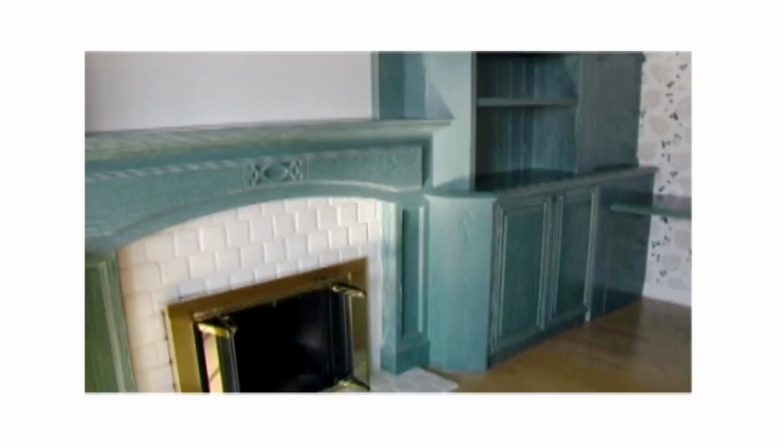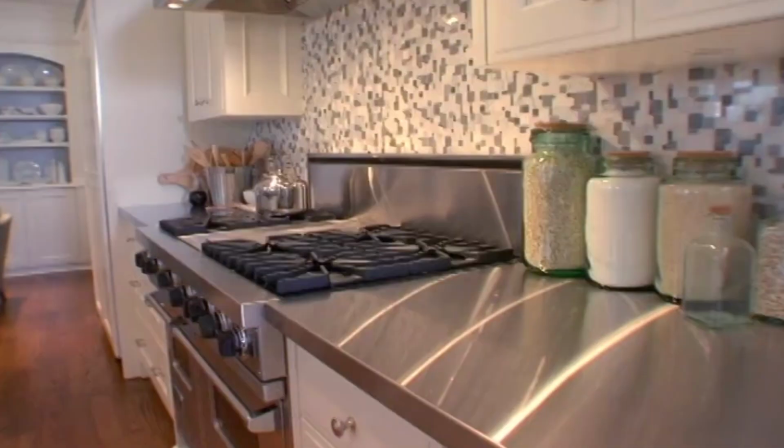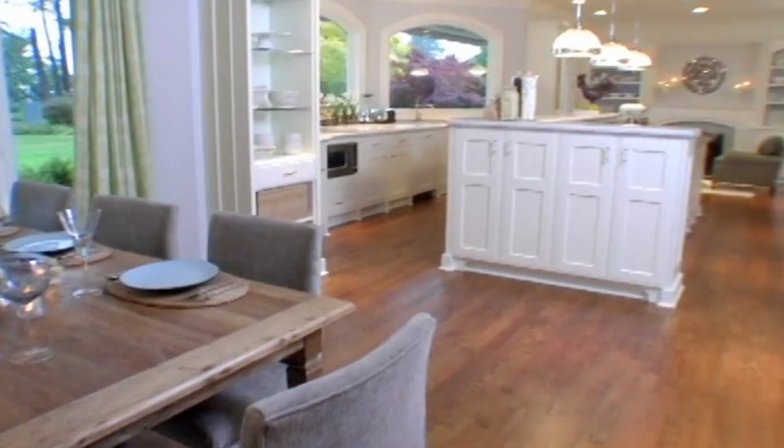I'm Sarah Richardson. This is Heather. This is the kitchen Heather's asked us to redesign to be given away as part of a lottery prize. And this is what the kitchen looks like now, thanks to lots of help from Design Inc.